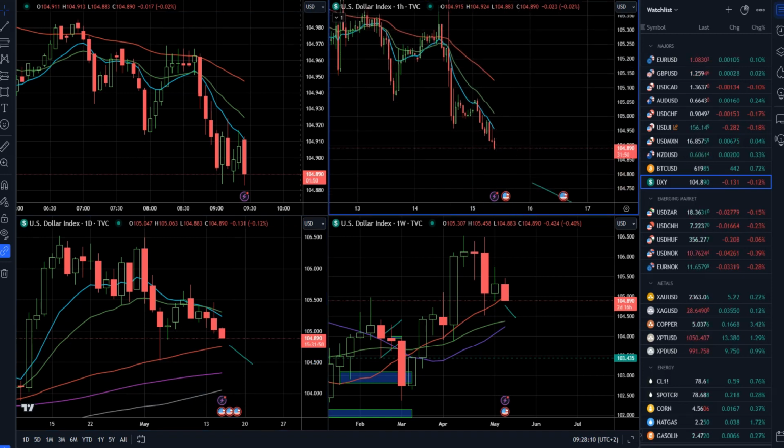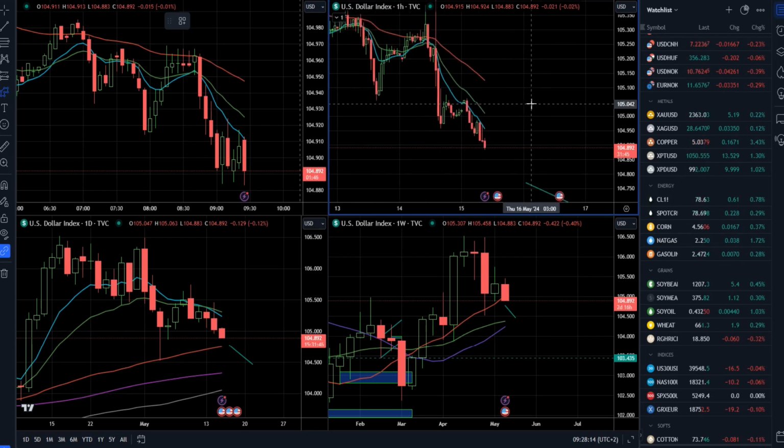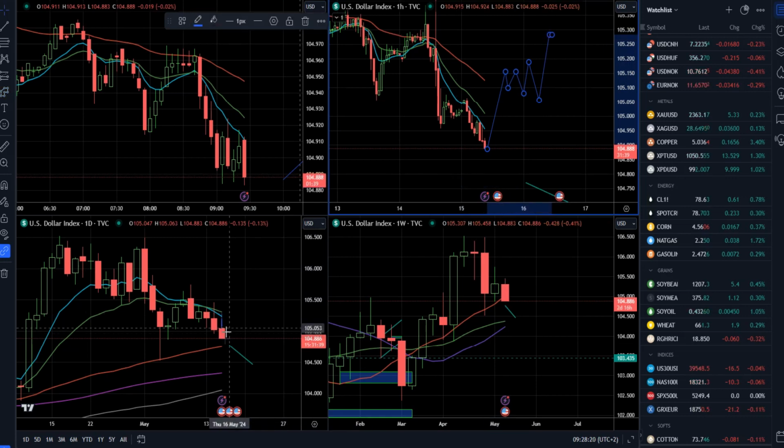Hourly is pretty much suggesting that sellers are in control. But of course, at any point, if the market will just rally aggressively and hold, there can be a chance for the upside movement and for the market to make a higher low. So, based on this swing low, so far, sellers in control. We had an inside week last week, so we will see. For me, as long as the market is holding above 104.50, there is still a chance for the higher prices at this point.